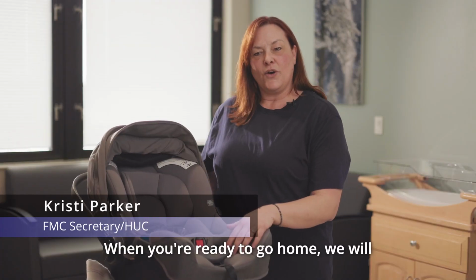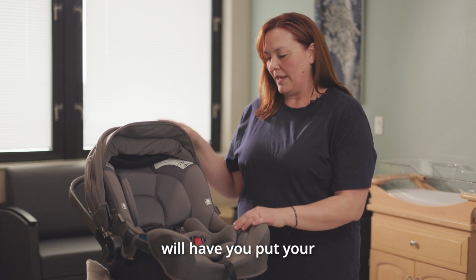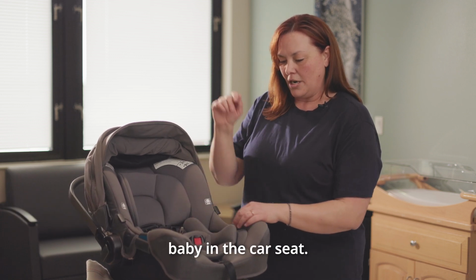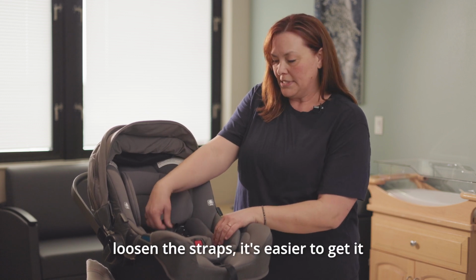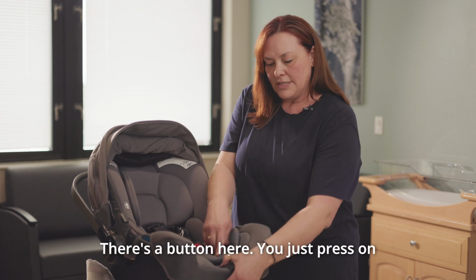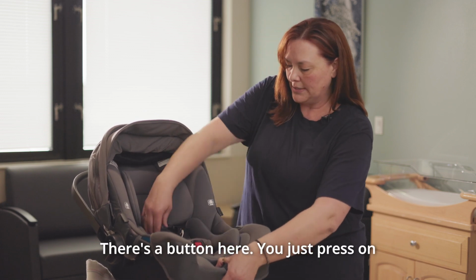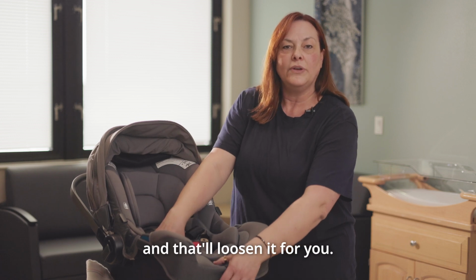When you're ready to go home, we will have you bring up your car seat and we will have you put your baby in the car seat. But before we put the baby in, if you loosen the straps, it's easier to get it around the baby's arms. There's a button here. You just press on that, pull on the straps, and that'll loosen it for you.